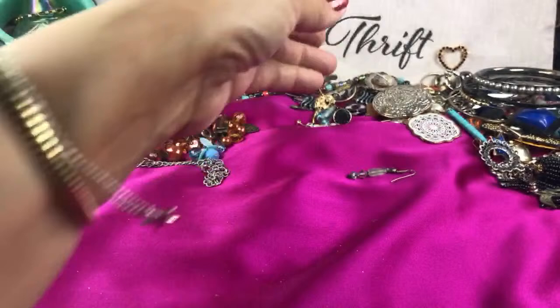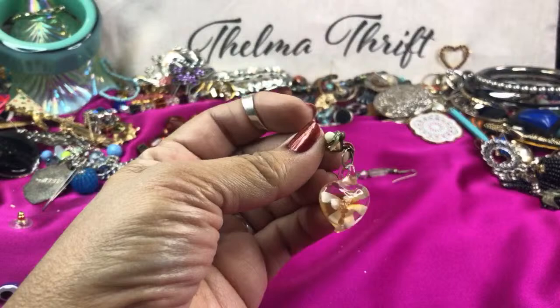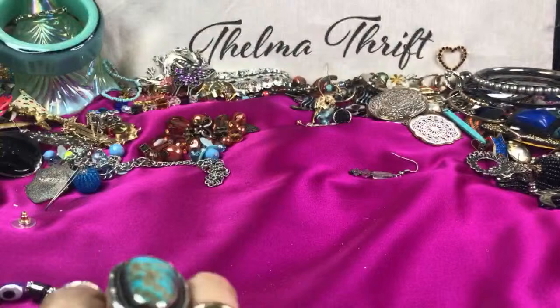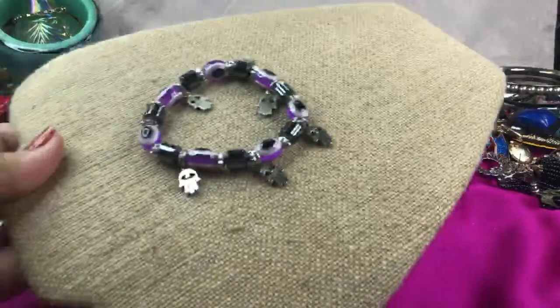I like that necklace. And look at this. That one that's on pearls has earrings. I hope we have a match, though. I only see one. Here's some more mystical jewelry with the evil eye. Warding off of the evil eye and the eye on the Hamsa as well.